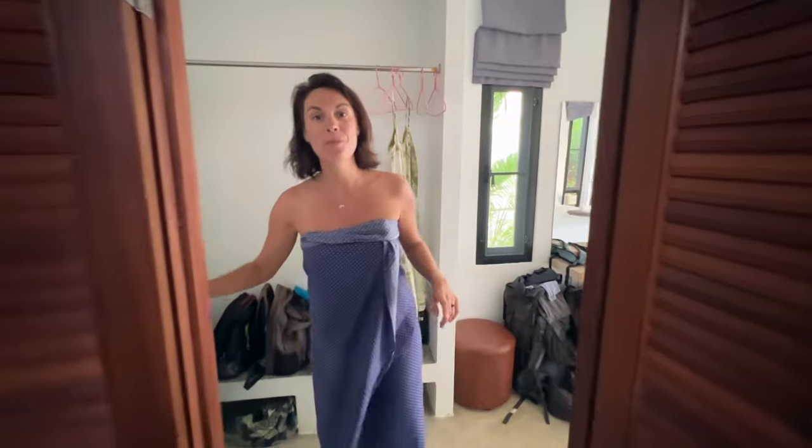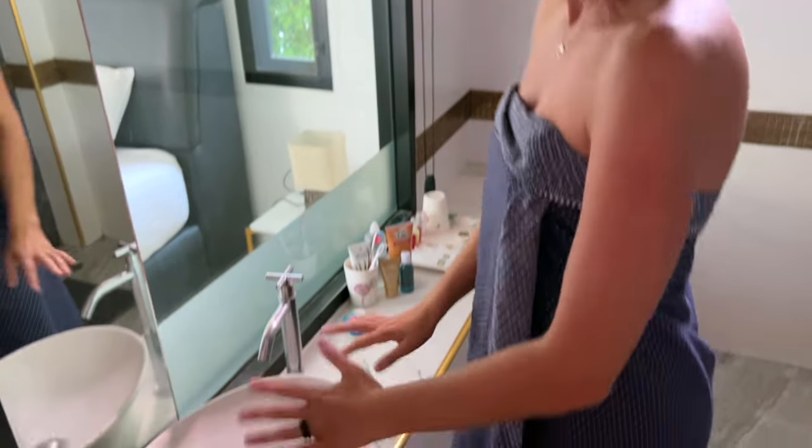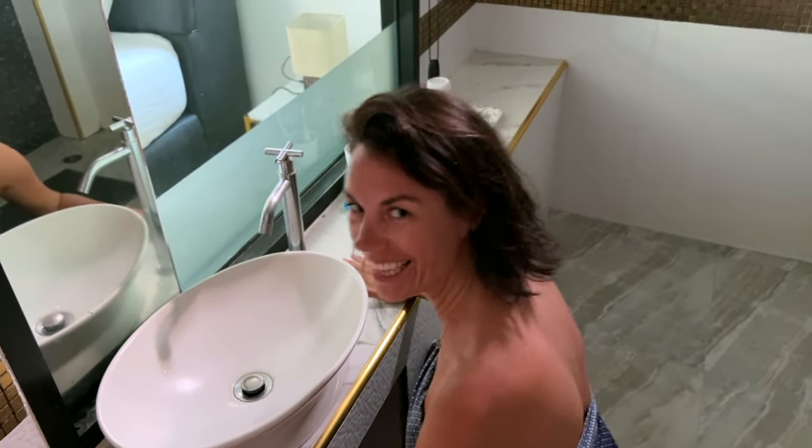We also have a big fridge and an ensuite bathroom. And you know what is really funny about this bathroom? It's this sink. I don't know what got into them while they were designing this, but this is so low. Like, we have to brush our teeth like this. No, I'm just joking, but it is really funny.